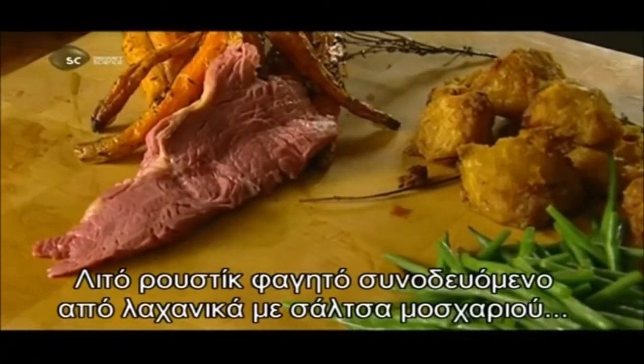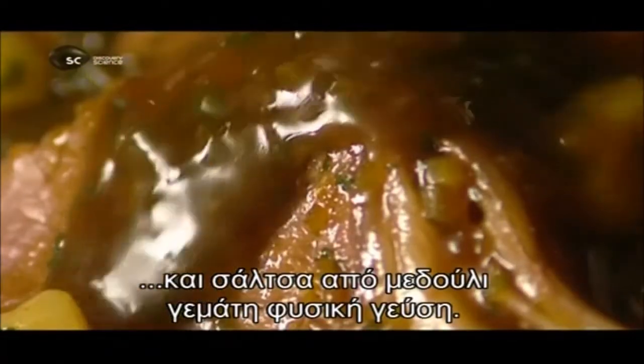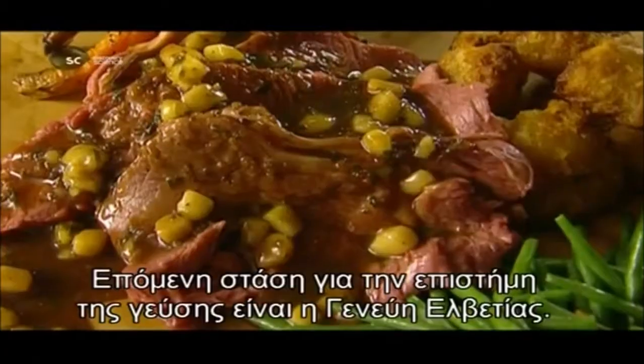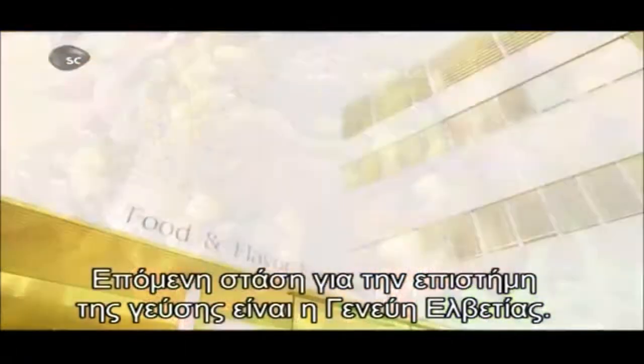Simple rustic fare served with side vegetables, topped off with a beef juice and marrowbone sauce, full of natural flavours. But what is flavour, and how do we perceive it? Next stop for some cutting-edge flavour science, Geneva, Switzerland.